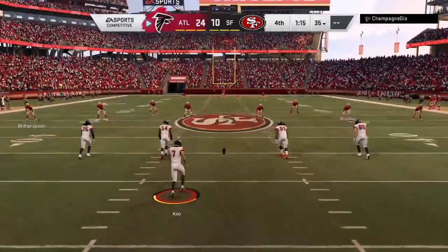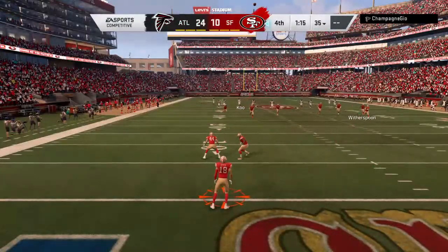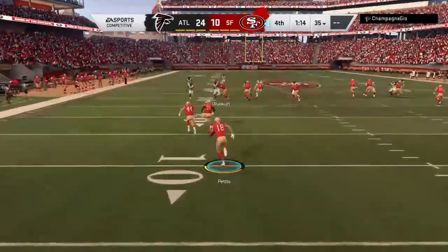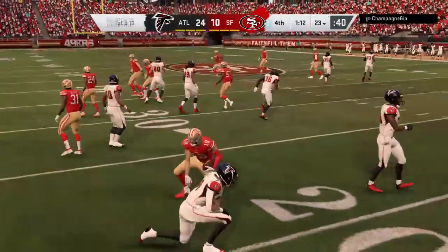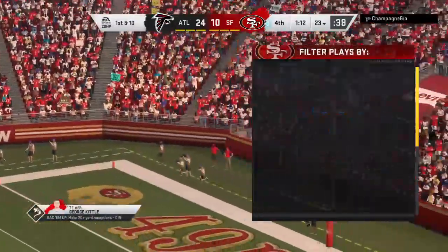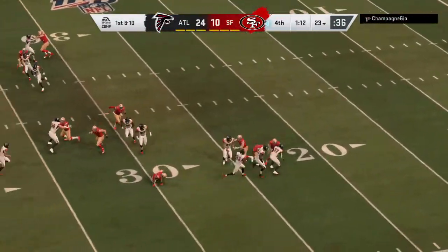Set now to kick this one away, and off it goes. This is fielded at the goal line. And he'll make it across the 20 as his guys will set up shop at the 23-yard line. At their own 23-yard line.